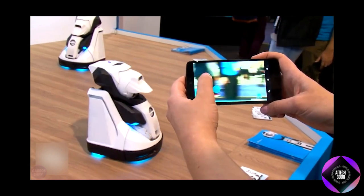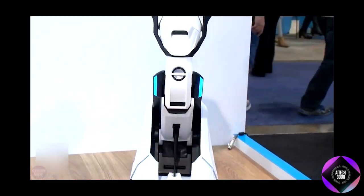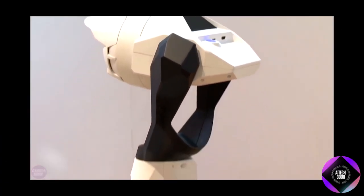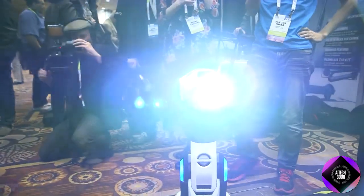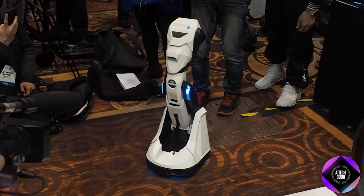Engineers from the Japanese company Zero have developed a unique robot projector called T-Ron. T-Ron is a multifunctional device that combines the capabilities of a mobile robot with projector technology, providing users with a convenient and flexible way to project images and videos in any room.